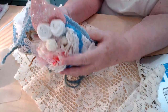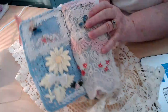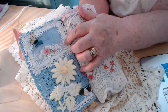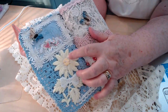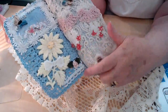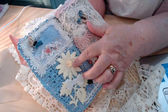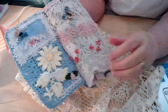So then you look inside, and this is the first page. And this is just a picture. And this is some trim I got from Gail. A little butterfly here. And this is something I took off of a trim, a little bow, another little piece of trim down here, another little bow and some leaves. And this little flower came from, I have to think.